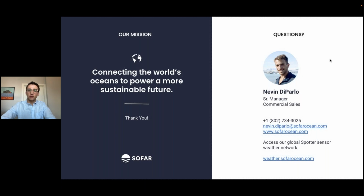Yes, you can absolutely use acoustic releases on the smart mooring. When will bidirectional comms be available to allow instructions to aquaculture systems in the ocean? So there is two-way communication available on the smart mooring, but you would have to have that sensor integrated on the smart mooring. So I'm not sure exactly what you're looking for there, Christopher, but would love to learn a little bit more if you want to set up a meeting and reach out to me directly.